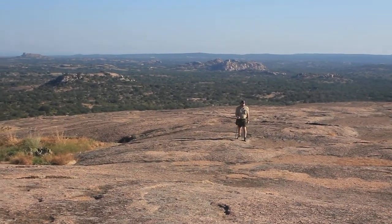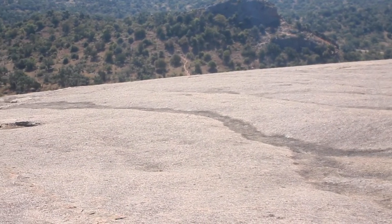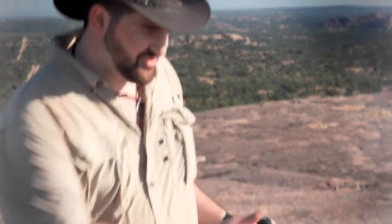This place looks like another planet. It feels like the surface of the moon. It's just bare stone. But up here holds the ultimate secret of Enchanted Rock. And that's this.